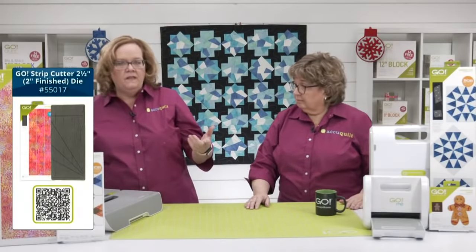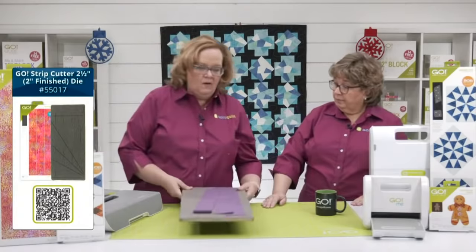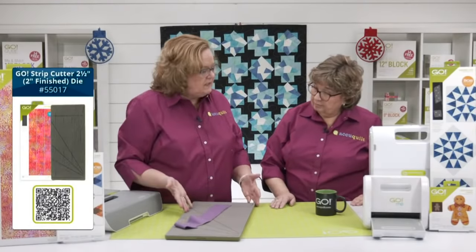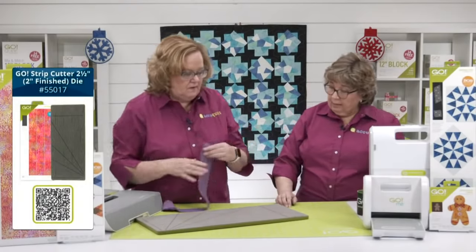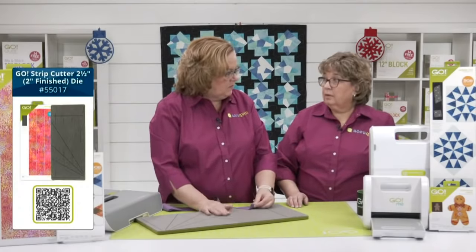So one of the things we can cut are cornerstones and sashing. Okay, so we're gonna show you how to cut squares. We're gonna just take one of these strips here. Now, we have 18 sizes of strips, so this works. Yes. Strip Die Magic works on all sizes, all sizes the same way. We have one multi-strip die that this doesn't work on, but it works on single strip, single size.